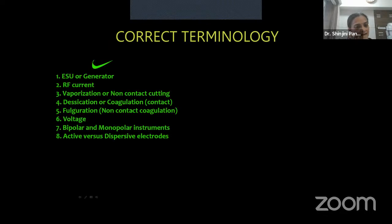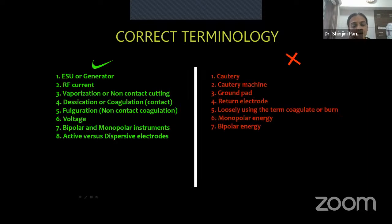If you are seeing the left part of your screen, these are the correct words, and on the right part, the ones in red are the ones that you should not be using. There is nothing called the cautery or the cautery machine. Cautery basically means a hot iron rod. The correct word to use is the electrosurgical unit or the generator. The current that we are using is radio frequency current.